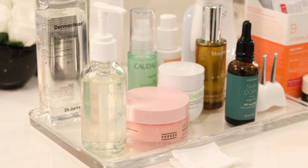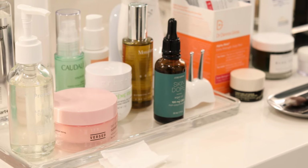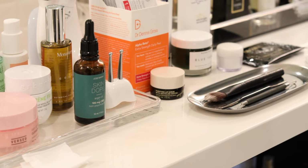So asked and so demanded: an at-home beauty facial routine. I have always believed that good skin is a matter of discipline, and it's not a matter of how much money you can spend on your skin.